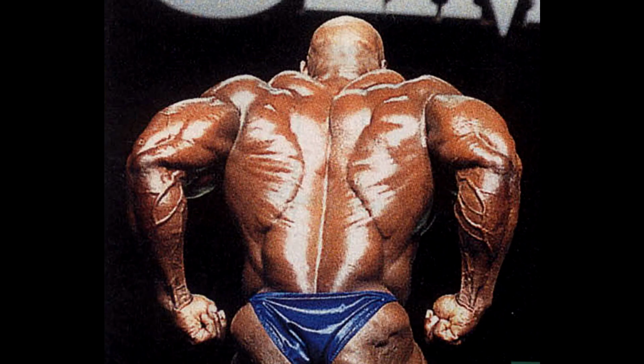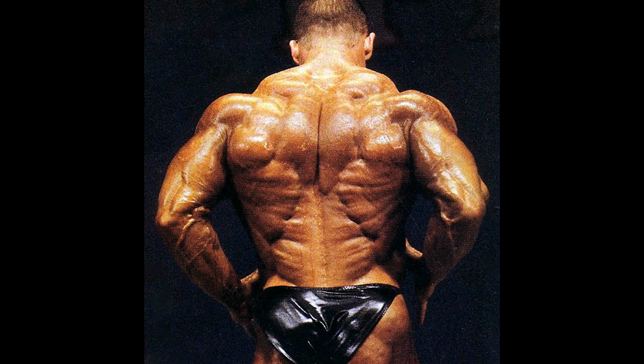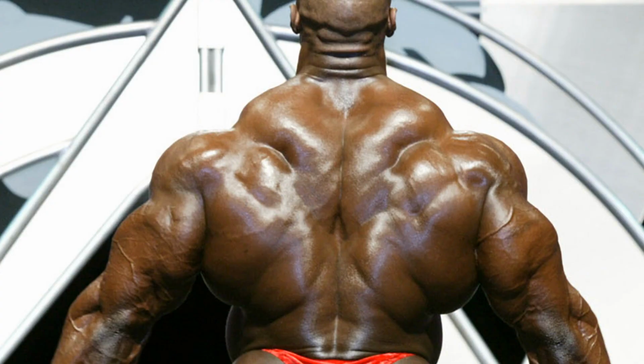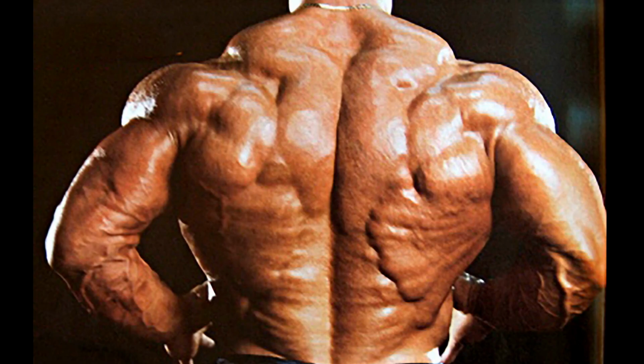Although Coleman had substantial mass in the spinal erectors, Yates had a more effective Christmas tree pose with thicker, more pronounced striations in the lats and lower back. So, Coleman was more upper traps and lats width dominant, and Yates was more lower back development and thick striation dominant.